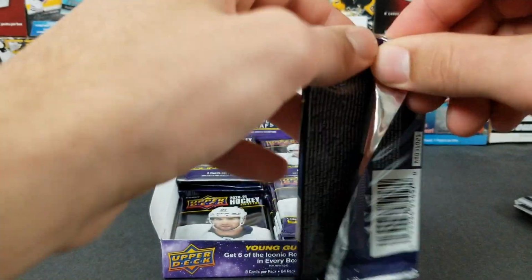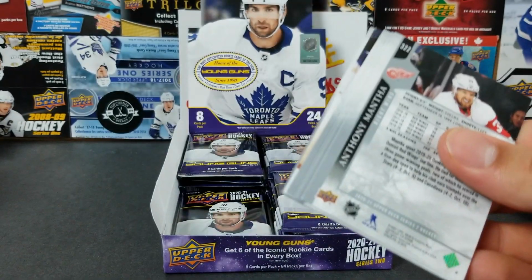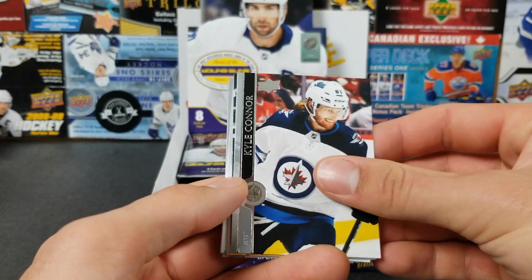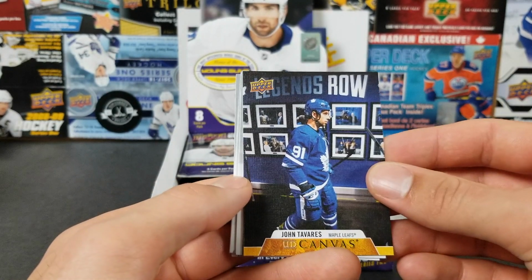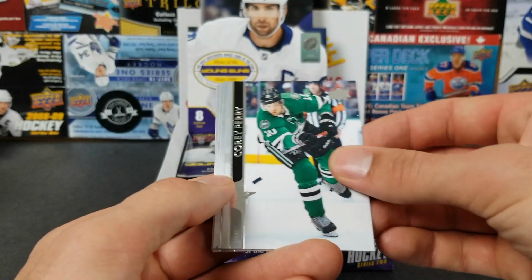All right, let's look. Hopefully we can pull a sick young guy now. I know, I hope you pull something sick. We got Kuzi, Ryan Reeves, Kyle Connor, and a John Tavares UD Canvas. It's a nice looking one. That's a nice one. Corey Perry.